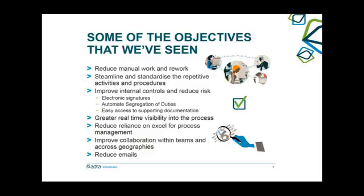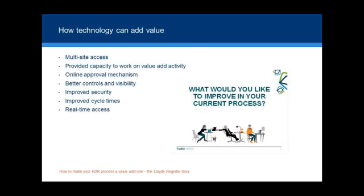So let's hand over to Paul to look at some of the tangible benefits of automating your R2R process. Thank you very much for that, Deborah. So we're now going to look at the technology and how that's added value into Lloyds Register. A lot of those things that Deborah just showed certainly resonate with me, and we've certainly seen the benefit of those here at Lloyds Register.